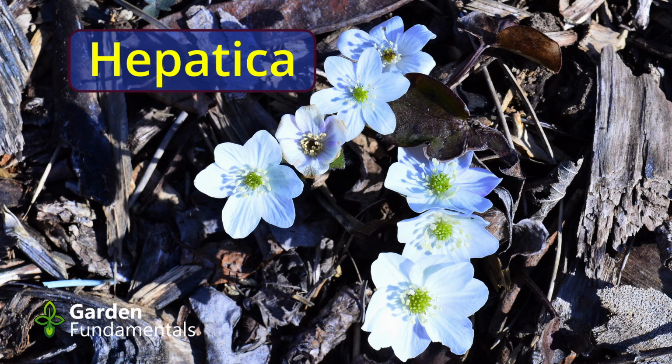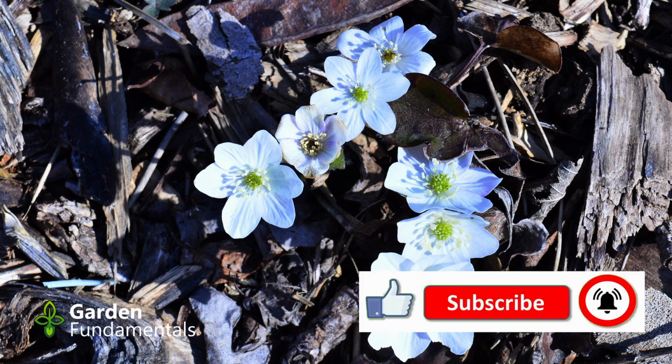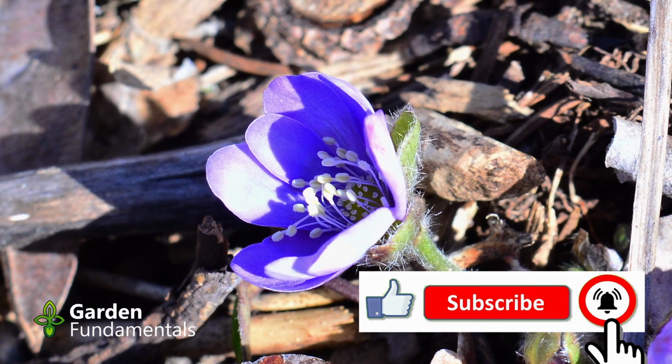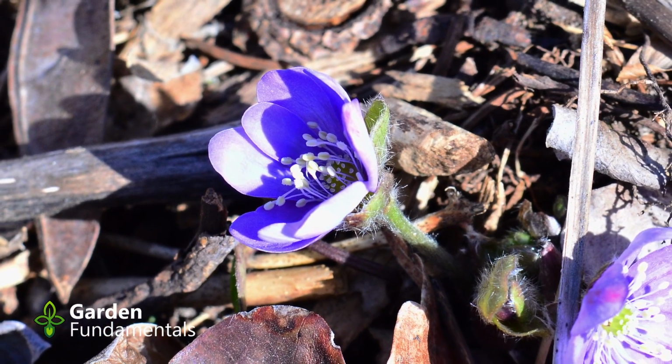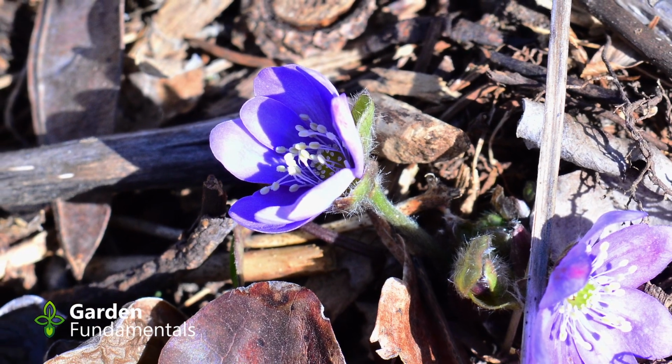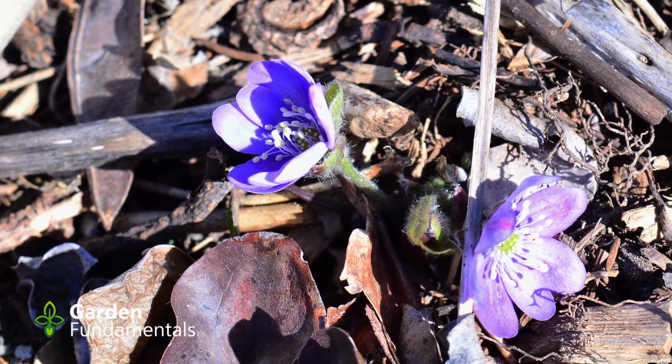Hepaticas are native to our woodlands here. They're a very tiny, delicate little plant. They start coming out around this time and will be doing their best in another couple weeks. They like a semi-sunny area. They grow under trees and shrubs, so they're a great plant to tuck away. Most of them come in pinks, whites, and some blues.